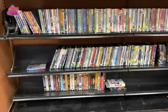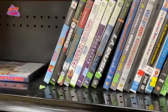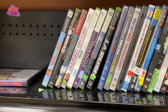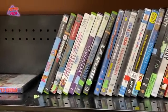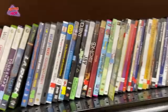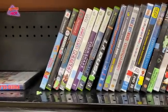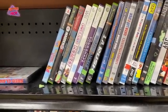Alright guys, today's a good day at Goodwill because check this out. Look at these games right here. The reason why I'm even notating that there's games here is because this Goodwill has not had games in months. It's like one of my favorite Goodwills, one of the biggest ones in the area, and no games at all. I think they're sending them all in to the online store.